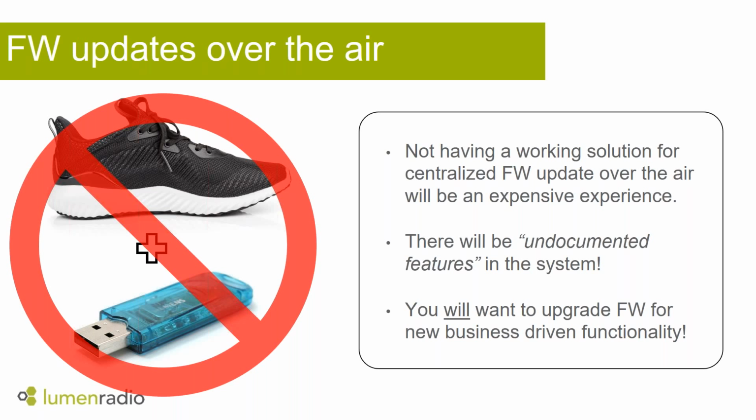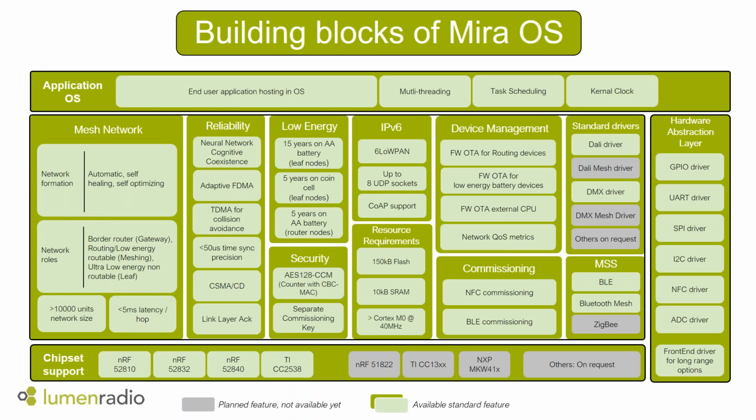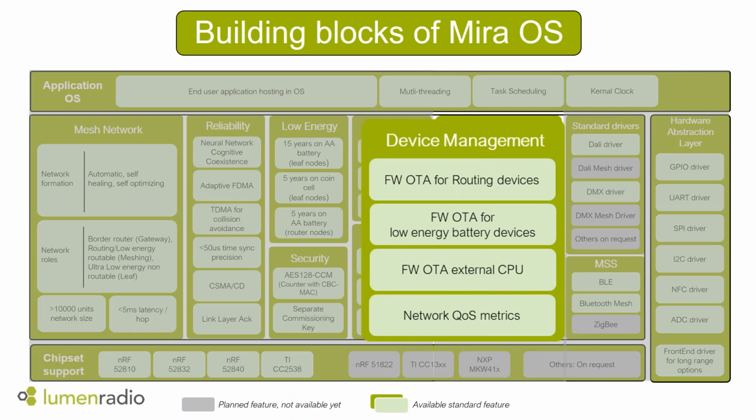Yeah. And how do you roll them out in the field when you have thousands, hundreds of thousands, millions of products out there? Yeah, you need to have a smart way of doing this. Exactly. And we address this along with other things in MyOS. We have the firmware update over the air capabilities, but we also have device management, which is quite crucial for managing the systems in the field.